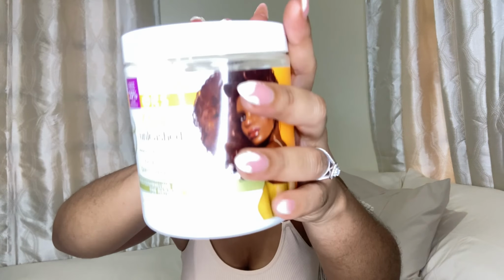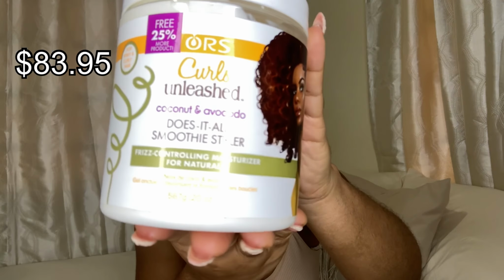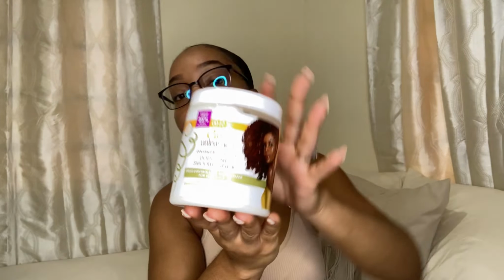The second thing I have is this Curls Unleashed. This is an ORS product. I'm not sure if y'all are seeing it. This is the first time that I am using this product. I saw my sister with it and I asked for some. I used it and I really like it. I normally use the Lotta Body Moisturizer. This was rather expensive. I didn't expect it to be so expensive. This was around $80, 80 something dollars. Let me show you all how it looks.